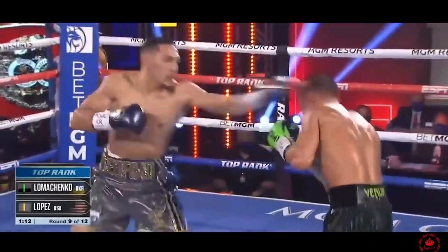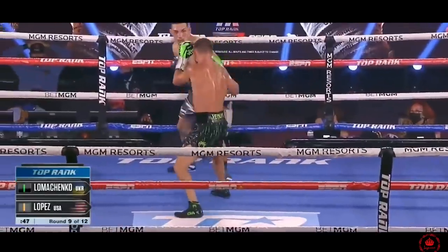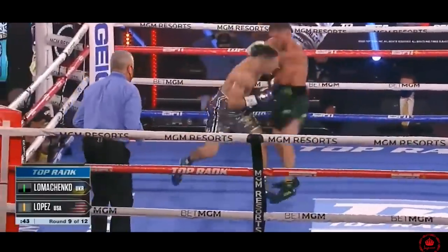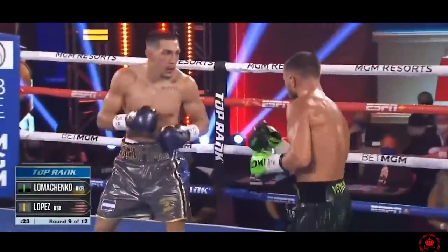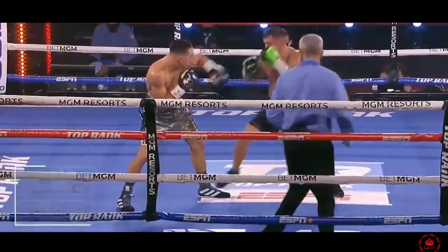I like that straight left hand to the body from Loma. He needs to do more of that. And that's one thing about size in a fight. As the fight wears on, a lot of times the guy who cuts more weight has the advantage. In the last two rounds, Loma's punch output totaled what he had thrown through the first six rounds.